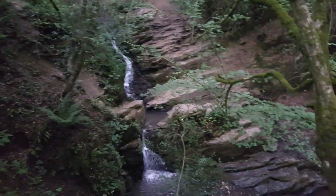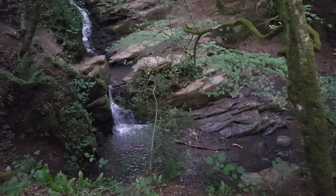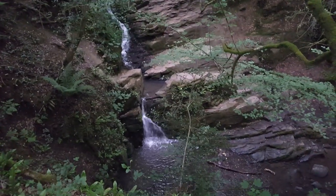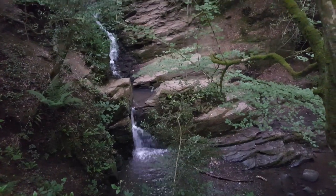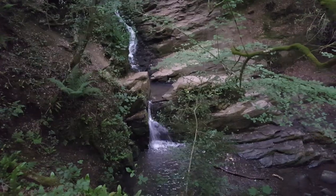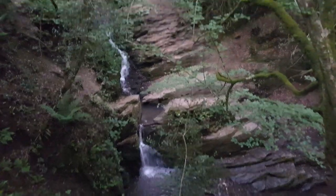See if I can show you. There we are. So my camera was playing up, or the gimbal. I've no idea what it's doing. It's a bit tricky because if you don't get it set up correctly, it tries to track things. And I think it was trying to track that tree just to my right, which obviously I don't want. There's a nice little waterfall. I'll just go around here so you can see it.